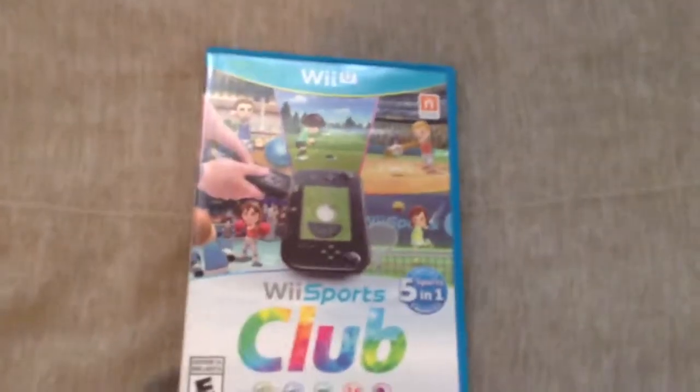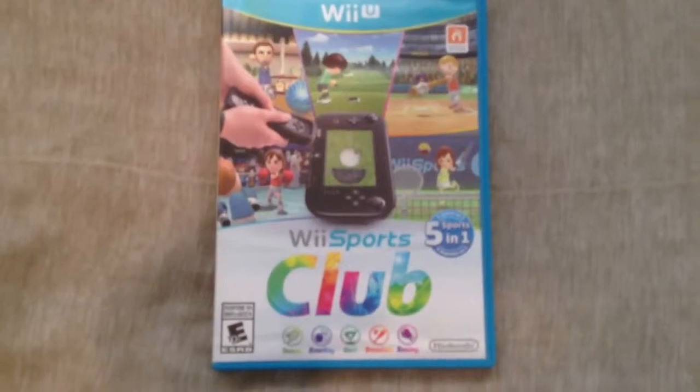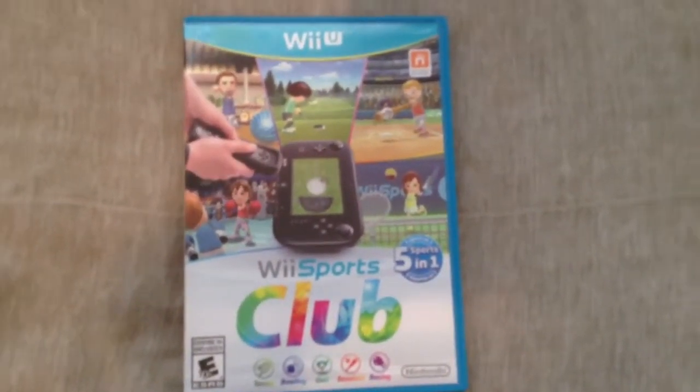Followed by my most recent Wii U game, Wii Sports Club. An awesome remake of Wii Sports for the Wii. They've updated the graphics and everything. You can play it with your Wii U pad. And you can do some awesome things with it. Pretty neat remastered version.